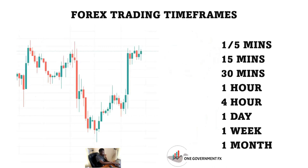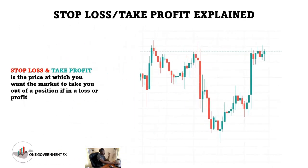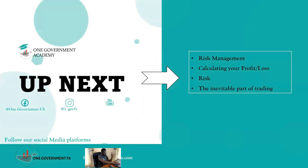Okay, so forex trading timeframes. These are the timeframes we have for forex trading. Let's quickly rush this so that we can get into the update. So, stop loss and take profit explained. I'll explain it in the next course. Stop loss and take profit is the price at which you want the markets to take you out of the position if it's in a loss or in profit. Depending on how your trades are going, you want to manage the trades perfectly, so you need these tools. I'll explain them also.